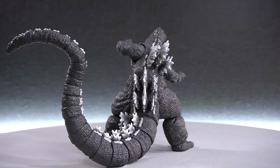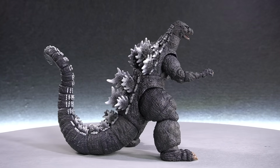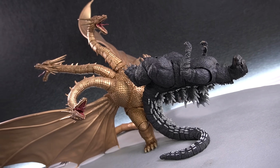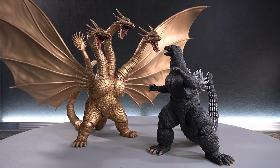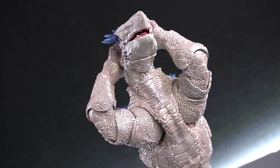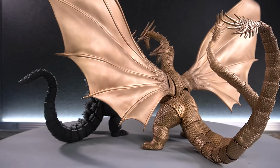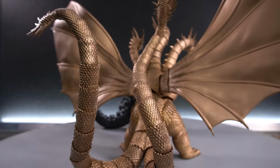This guy is a huge step in the right direction for Hiya Toys. Just keep the playability and poseability of this figure while returning to the visual quality of King Ghidorah and Shimo, and that'll guarantee that Hiya Toys will absolutely reign supreme as the king of the monster figures.